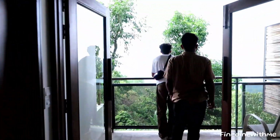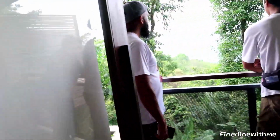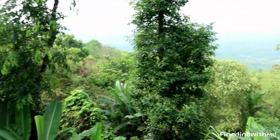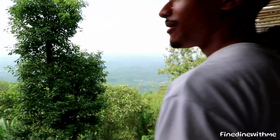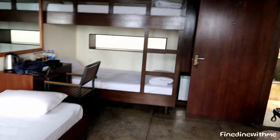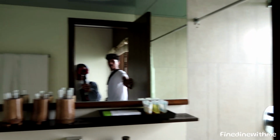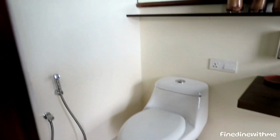Wow! Can you take a video with the... Come on. Are you happy with your room? Yes. Do you like the view? Of course. Very bad view. So this is the Shangu View Room for three people. Shangu. And there's a bunk bed here. Another single bed. This is the shower room.